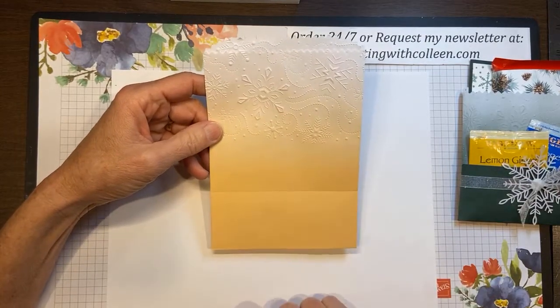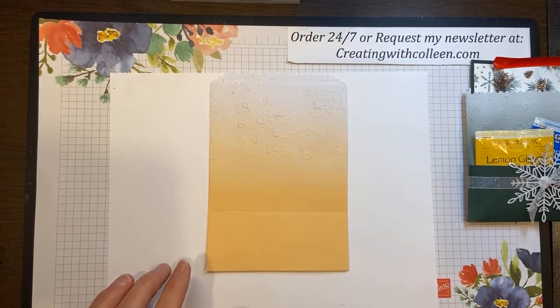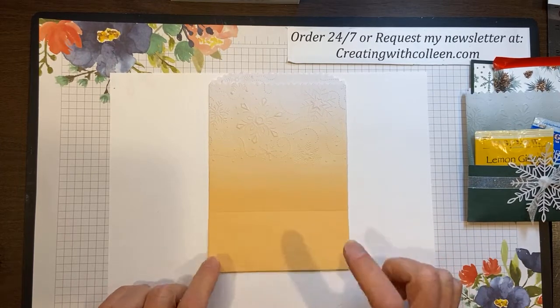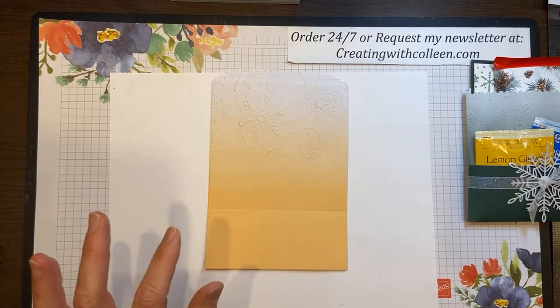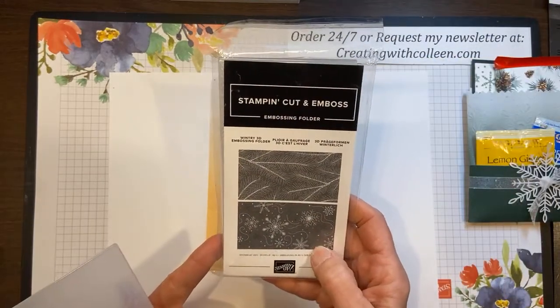So with the Ombre Bag, what I did, I'm going to show this to you. I'll show you how to make it. The Ombre Bags are awesome. You get 20 bags for $6, and they are in the annual catalog. What I did is I have everything scattered over here. I actually took the Wintry 3D embossing folders.